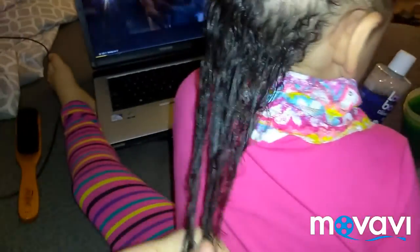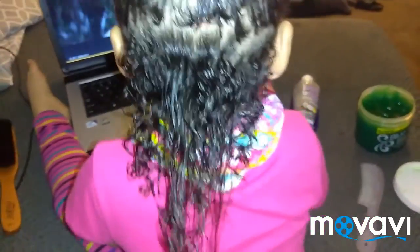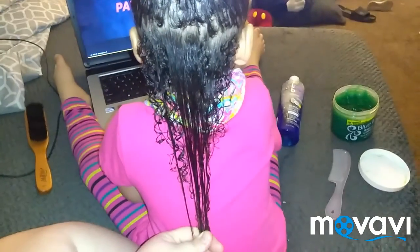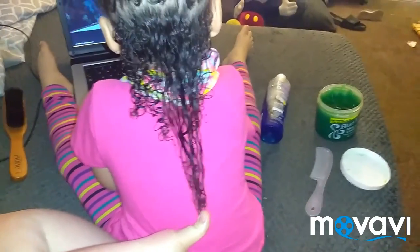And then sometimes I'll use hair milk. Right now we're out of the hair milk, so I'm using a lot of body. But those are the products I use on her hair. And when it's stretched out, you guys, look at her hair. Look at how long her hair is. It's almost to her butt. It's past the middle of her back.